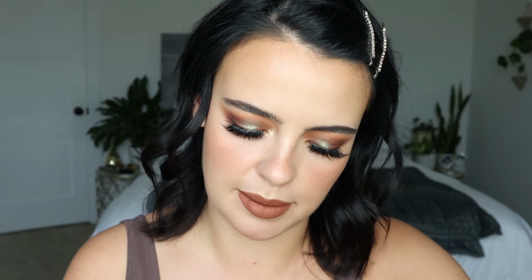I decided to pair this eye look with the Melt Liquid Lipstick in the shade Ginger, which I thought was absolutely perfect. It's the same name and pretty much same tone as the shadow we used in our crease. I couldn't believe how perfect that was. This is part of their new Undertone Nude collection, which I've been loving so much. It was actually inspired by foundations, which I thought was really cool, and the tones are perfect for fall. They're all really like grungy, really deep tones.